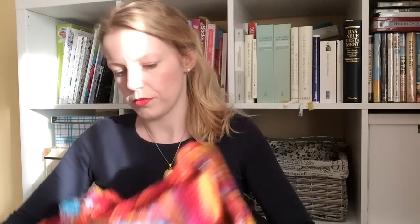So yeah, it's a little mathematics you have to do in the beginning, and I did a swatch, so it turned out lovely. It's like 170 centimeters long. I will show you a picture, but I also want to show you the blanket here on the video. So wait, I will put you back and hold it up.